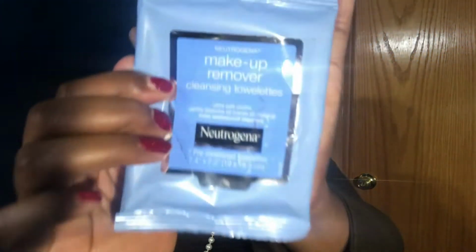If you're looking just to try out some really high-end, you want to treat yourself, I would say go for these. The next item I have is these Makeup Remover Cleansing Towelettes by Neutrogena. Everybody and their mama talk about these. I took these with me on my weekend trip to Chicago because I was like, you know what, I'm going to just try these out. Everybody and their mama acting like these is the bomb.